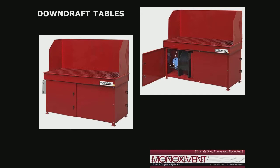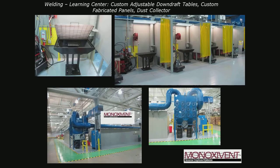Now, the downdraft table is basically a workbench that's designed to capture the exhaust and bring it down, whether you're soldering or welding, and send it through the cartridge system, and if it's clean enough, it'll be expelled right out the back. If it's not clean enough, then it'll be conveyed through ductwork to maybe a scrubber or a dust collector at some other point in the application. Now this is kind of a bragging page for us because this is an ergonomically designed downdraft table.